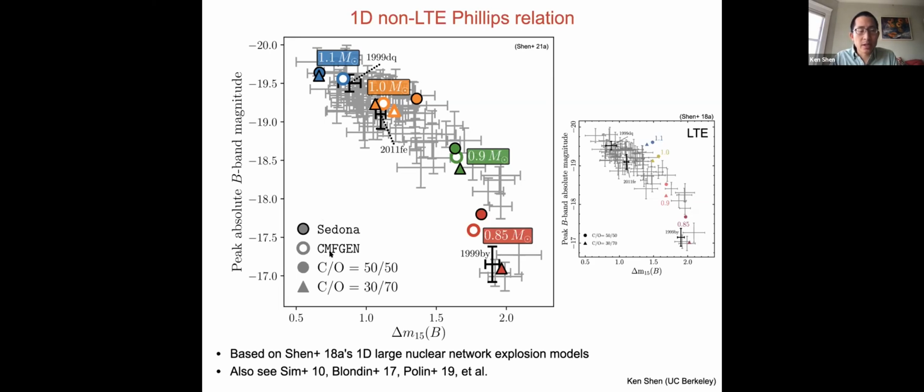So one is Sedona, one is CMFGEN. They're quite different codes, but the fact that they give results that are pretty close to each other gives us some confidence that we're doing this correctly. The different shapes of the points are different carbon-oxygen mass fractions, so it does give some variance depending on what you assume for the initial mass fraction. But overall, what we see is a pretty good reproduction of the Phillips relation.